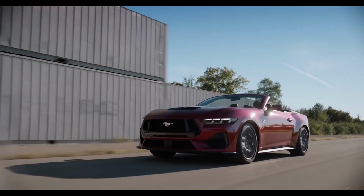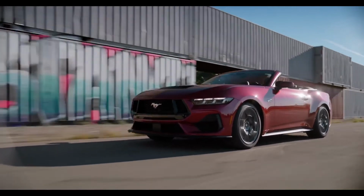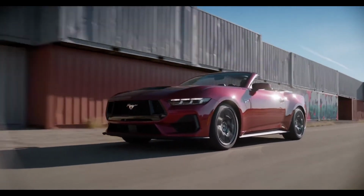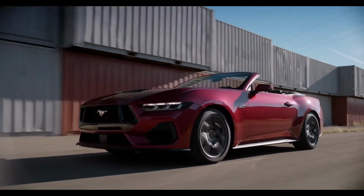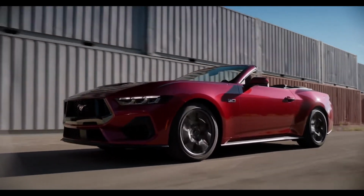So here we go. We do have, of course, this is a convertible, 5.0 liter V8 engine. Start stop is not available on this. Port fuel injection as well. And manual transmission will be standard equipment with the dual mass flywheel and the twin disc clutch and rev matching as well to go along with that.